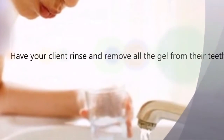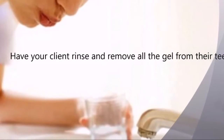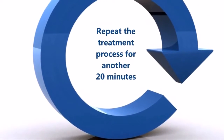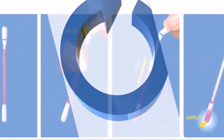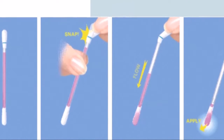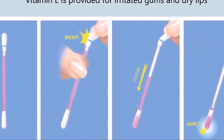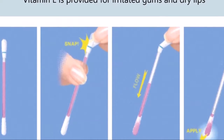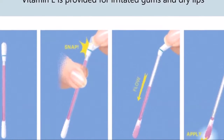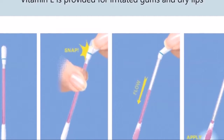Have your client rinse and remove all the gel from their teeth. Repeat the treatment process for another 20-minute session. Vitamin E is provided for irritated gums and dry lips after the treatment. Simply snap at the red line and allow the flow to go into the head of the vitamin E swab.